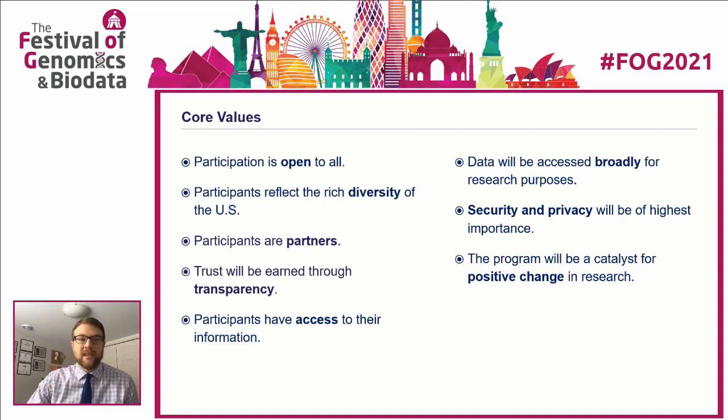And one of the key things that we've learned is transparency. So making sure that participants are aware of programmatic policies and decisions, keeping them informed on personnel changes at the highest levels of leadership within the program, and making sure that all of the data security infrastructure that is implemented is of the highest value and the latest and greatest in the industry.